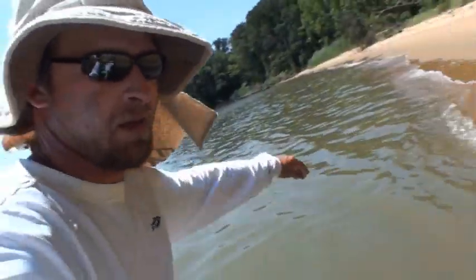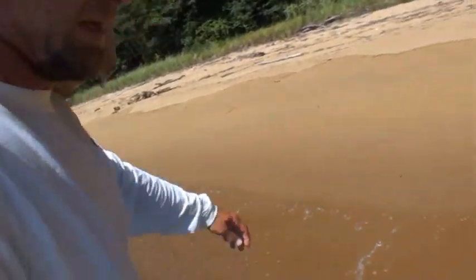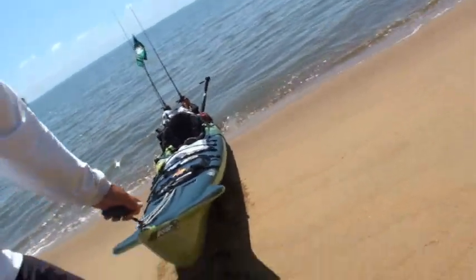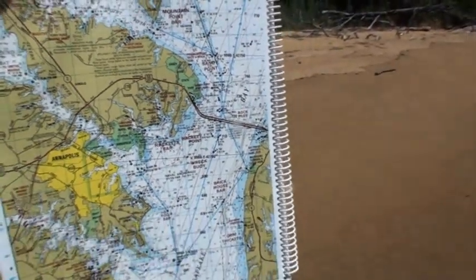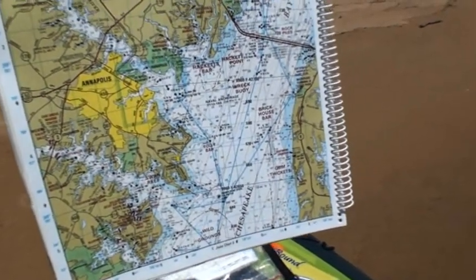First landing on the western side of the tour. I was planning on staying when I landed. I've got another 10 miles to go before I can get to the next campsite. It was either here or I have to go a little ways. It's only noon. I have a north wind with the outgoing current. I can make it today.